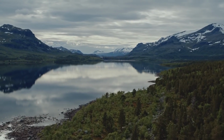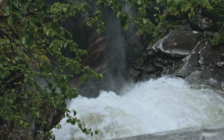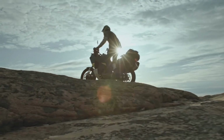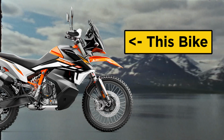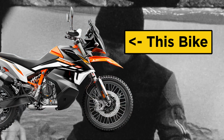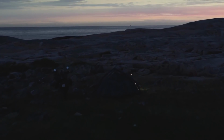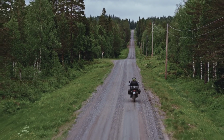Alright, let's jump straight into the engine and performance. The Norden 901 has the same 889cc double overhead camshaft, liquid-cooled parallel twin-cylinder engine that's in the KTM 890 Adventure R, right? They are sister companies after all. The engine produces 105 horsepower and 100 newton meters of torque.